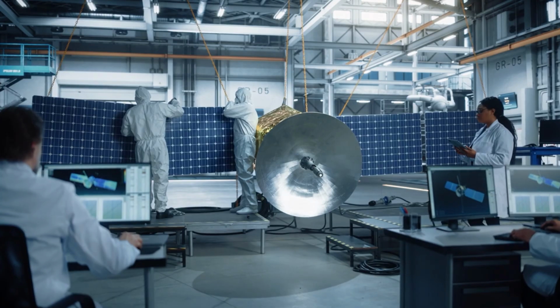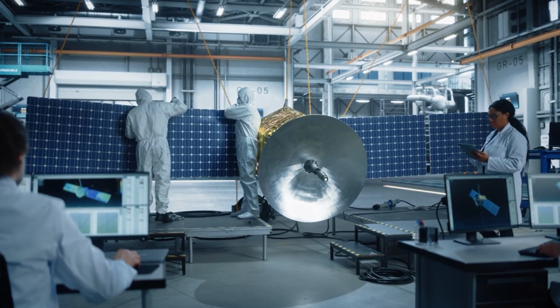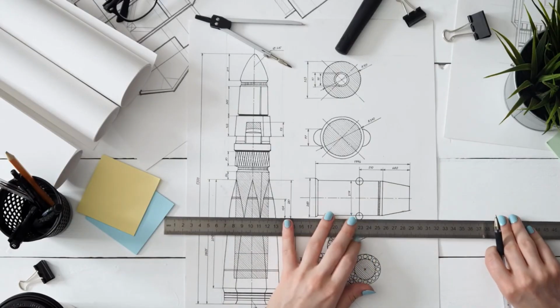You want to join the space industry, but you have a mechanical engineering background, or maybe you're sure that you want to work on spacecraft but you're confused whether to go for a mechanical or aerospace engineering degree. Well, I got you covered.